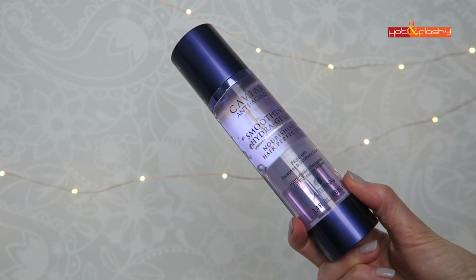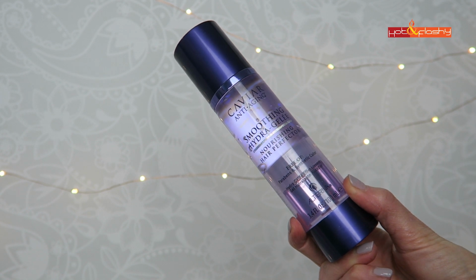So I actually get a lot of my hair care stuff at Sephora, and I usually buy it during the event because I like to get it at 20% off. One of my favorite hair care things is the Alterna Caviar Anti-Aging Smoothing Hydra Gelée. This is kind of my leave-in styling product, and I love this. And look, it's almost empty, so I need a new one of those, so I will be buying one of those today.